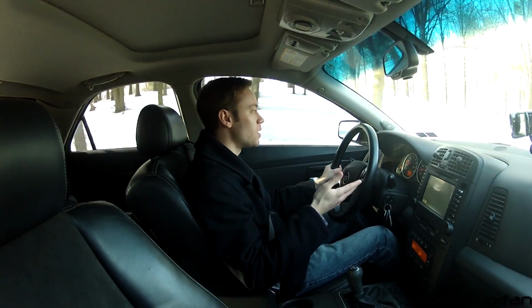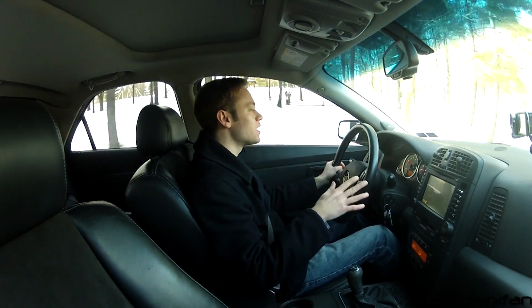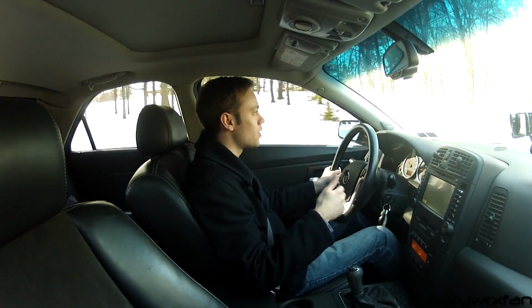But on this bumpy park road that I always drive on here, it does a fairly good job of soaking up bumps. It's a little bit stiffer than a standard CTS, obviously, sport suspension, all that kind of stuff. And it's not bad. I wouldn't say this is luxury car levels of refinement, but it is good, and especially given the price of these now, it's much better than most of the other stuff you're going to get for this kind of money.